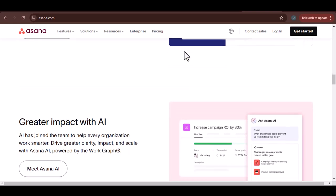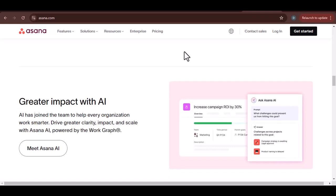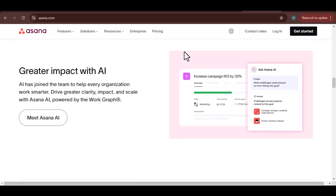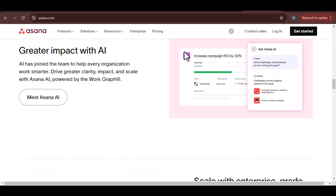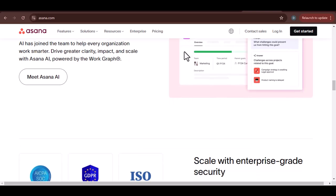What makes Asana unique? While there are many project management tools available, Asana offers several unique features that set it apart. 1. User-friendly interface. Asana has a clean and intuitive interface that is easy to learn and use. Even if you're new to project management tools, you'll be able to get up and running quickly.